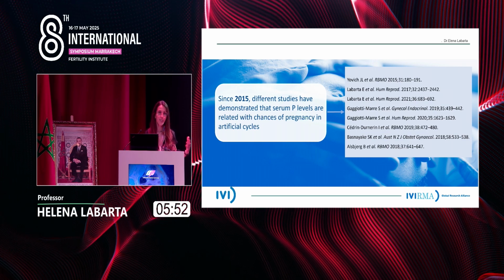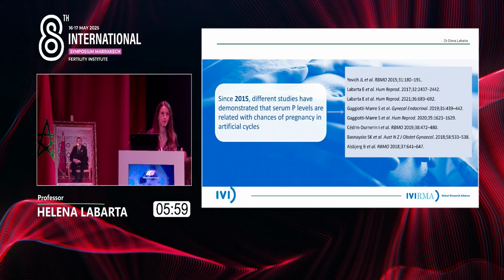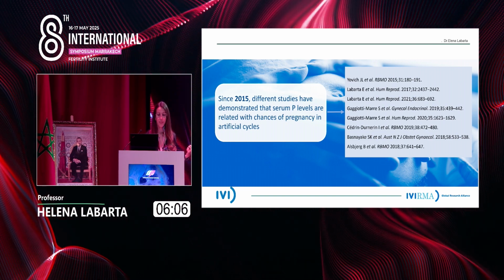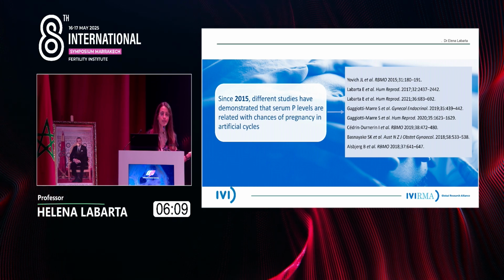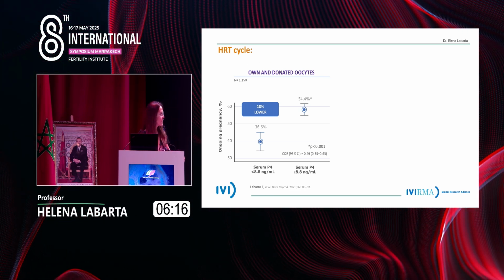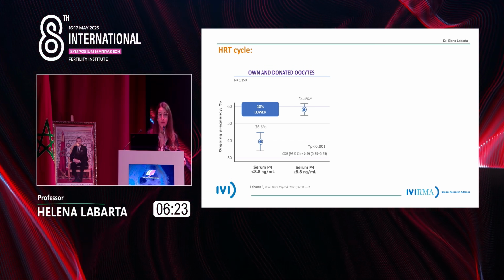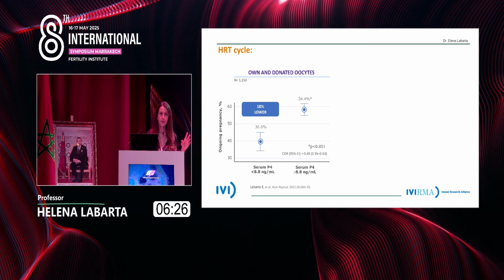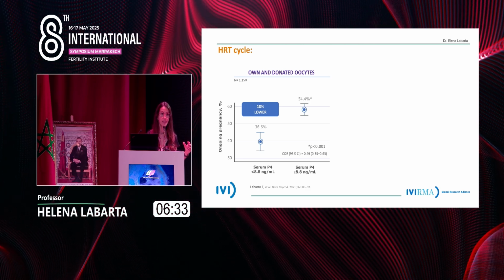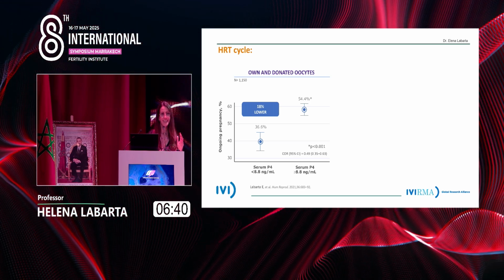In fact, during the last years, we have demonstrated that low serum progesterone levels, which were not measured many years ago, are related to poorer pregnancy outcome. So since then, we are measuring serum progesterone levels in artificial cycles, because the most important study is the one we published in 2021. We included more than 1,000 patients, and we observed that those patients having low serum progesterone levels the day of embryo transfer had an 18% lower ongoing pregnancy rate. And these results were obviously statistically significant, but clinically very relevant.